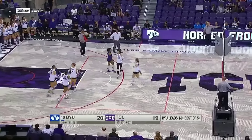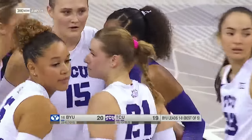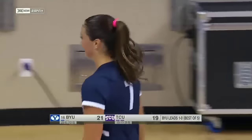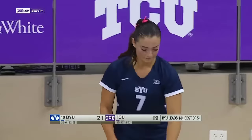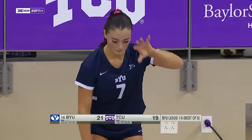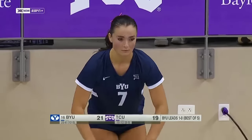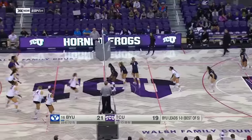And another service ace, Whitney Bauer with the ace, the fourth. Sometimes the coaches want to spread the offense out, maybe let one of the primary attackers have more space to hit later. But as this match progresses, we're going to have to see what they do with Para on the offensive side.